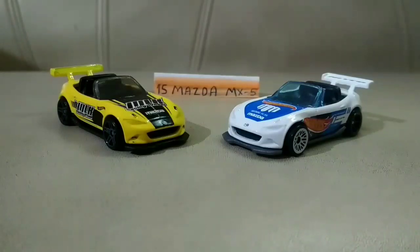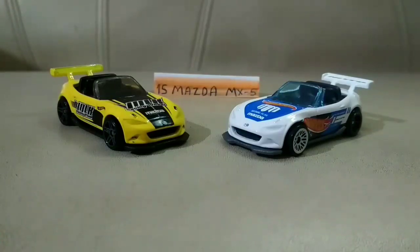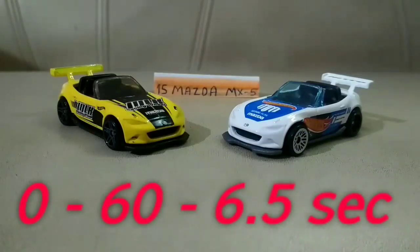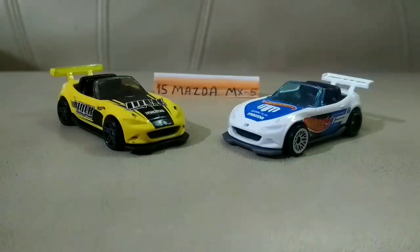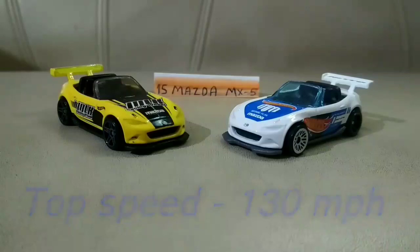Well, going for the length. The length of this car is 3,915 millimeters, guys. Talking about the width, the width of this car is 1,730 millimeters. Well, coming up to the 0-60, the acceleration time, it does it in 6.5 seconds, which is a little too much for a miniature car like this. Well, coming up to the top speed, the best part, all the car enthusiasts gather up here. The top speed of this car is 130 miles per hour. Well, that's okay, fine.